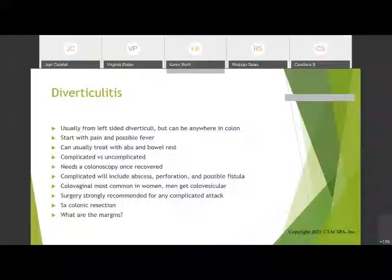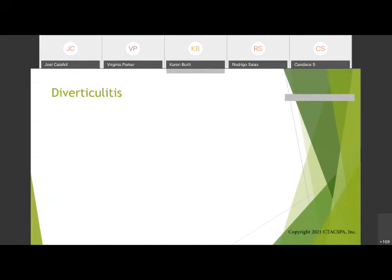Okay. So if you offer a surgery to these people, what are your margins? Is it just the sigmoid colon? Proximal is healthy colon, because they may have pan-diverticulosis, where they have diverticuli all the way to the cecum. That doesn't mean you take out their whole colon. You take out what's not inflamed, what appears healthy.